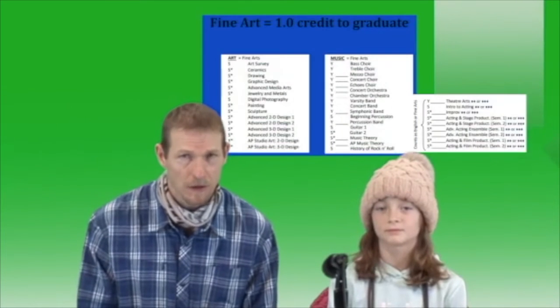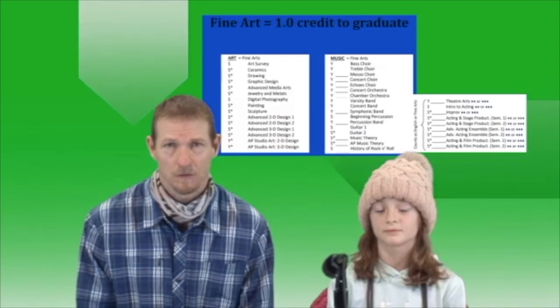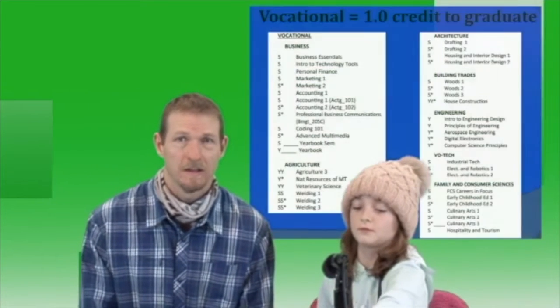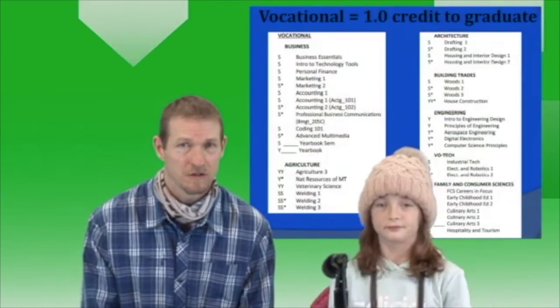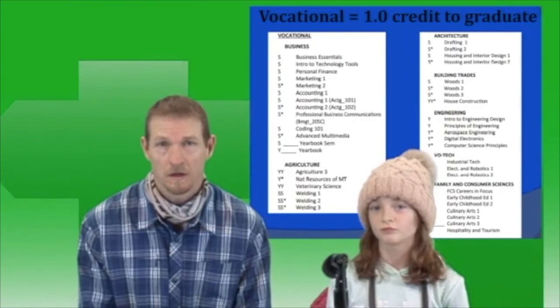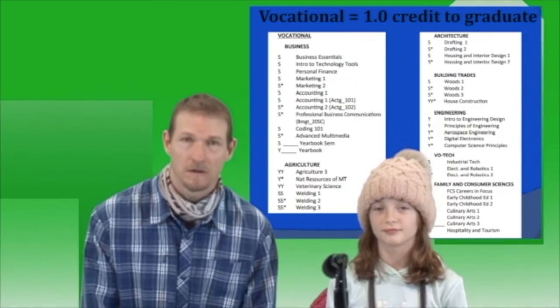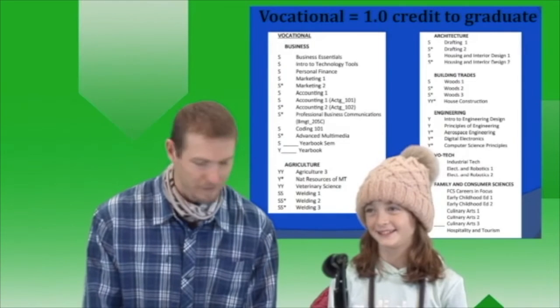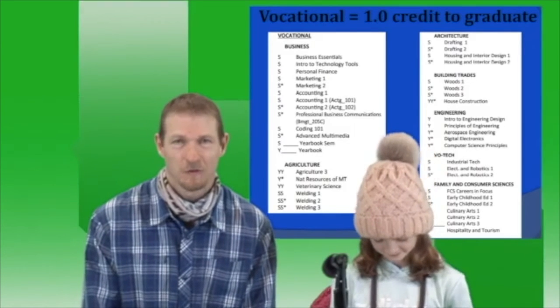Going through the form on the back, you'll notice you're going to need 1 credit of fine art for graduation. Tons of options there, anything from ceramics to a music course to theater. Also with vocational, you're going to need 1 credit of vocational for graduation. You can take anything from culinary arts to a business course to welding, maybe even start a welding business or a cooking company or something. That's a good idea. So lots of options for vocational courses, and then obviously PE.